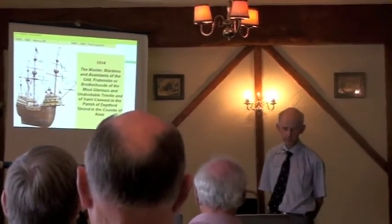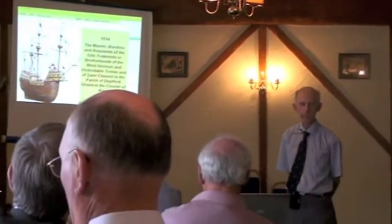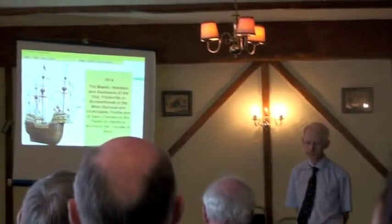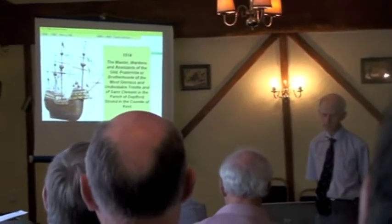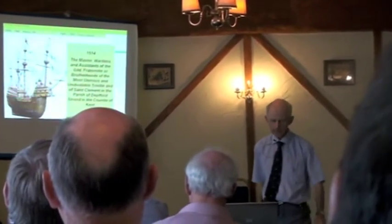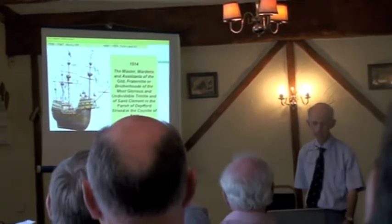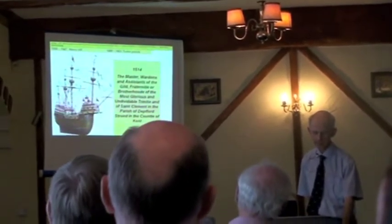It was the captain of both the Mary Rose and the Henri Grâce à Dieu who set up a little sailing club for his chums. They could have gone with Deptford Sailing Club, but at their inaugural meeting, they went with the master, wardens, and assistants of the guild, fraternity, or brotherhood of the most glorious, undividable Trinity and of St. Clement in the parish of Deptford Strond in the county of Kent. Their headed notepaper must have been impressive, but they went on, of course, to become known as Trinity House. They were put in charge, first of all, of pilotage, then of voyage, and later, of course, of lighthouses. But that's another story.